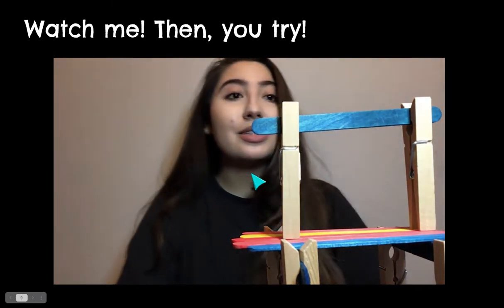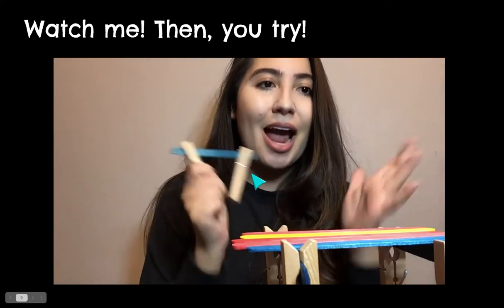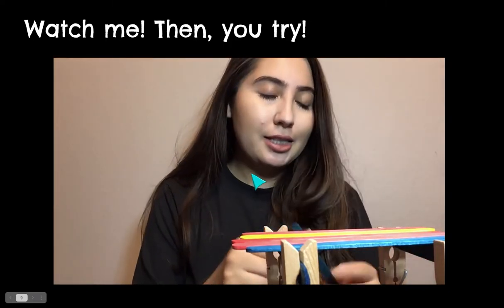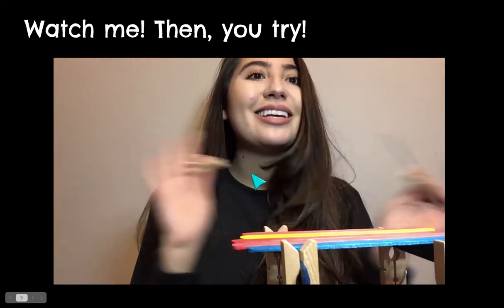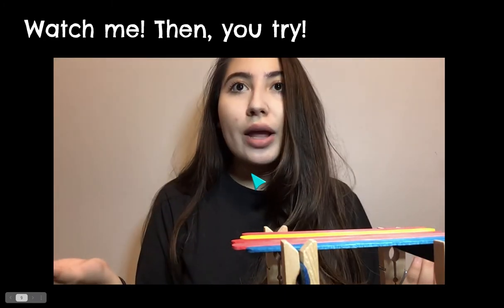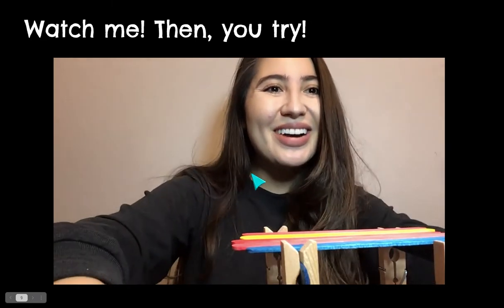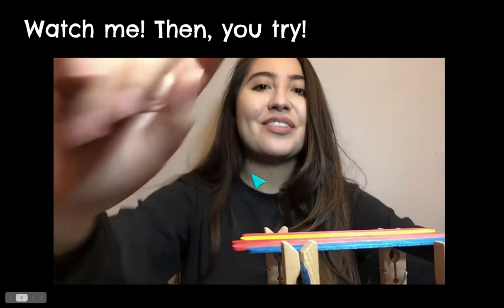Just try it out. It is challenging at times, but I know that you're all going to create amazing popsicle stick and clothespin towers, and it will come out phenomenal. And then we'll come back and we'll share how it was building our towers and what worked and what didn't work. So go ahead and get started and have fun.